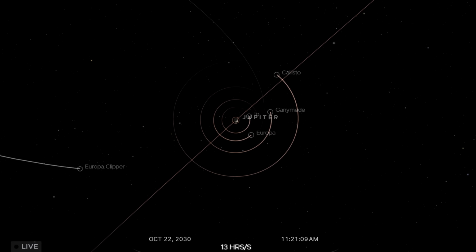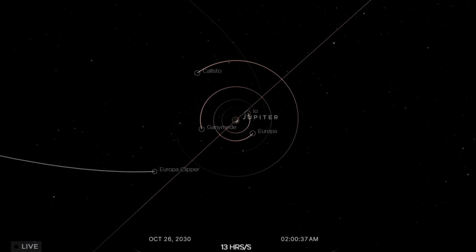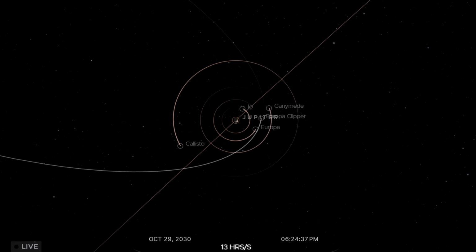And so I know what you're thinking. We've thrown away this massive rocket, we've done all this complicated orbital mechanics.